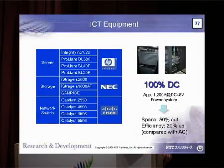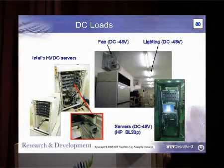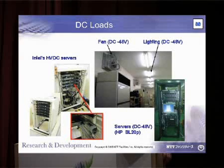And in fact, using a variety of devices, they have an experimental center now where they've gone 100% DC, about 1,200 amps at 48 volts, saving half the space and a fifth of the electricity. They even use DC for the fans and the lighting, not just for the IT. No AC need apply.